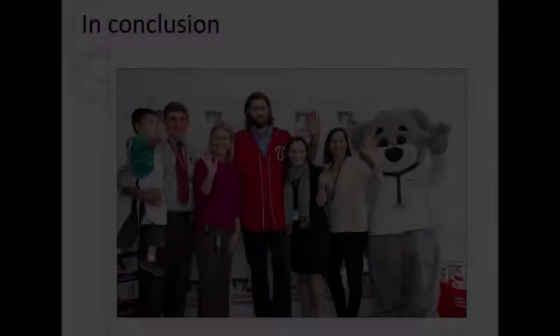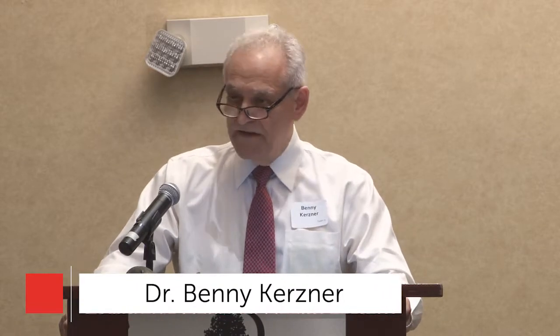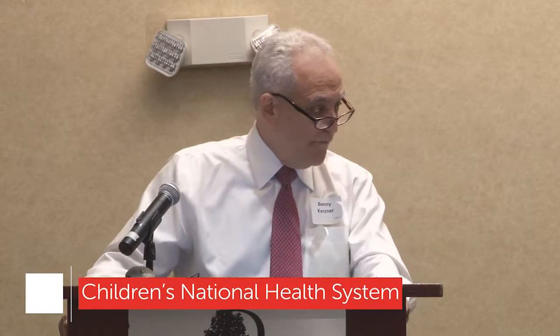I put the slide up not because of the baseball player in the middle, but because of the people who surround him. This is the core group of our celiac program. Missing from this picture, unfortunately, is our dietitian, and Laura Hashiguchi, and I put it up here for a very good reason, and I think that history is important, and let's look at that progression. This family had a child who went for far too long and suffered far too greatly before ultimately a diagnosis was made. There is a silver lining.